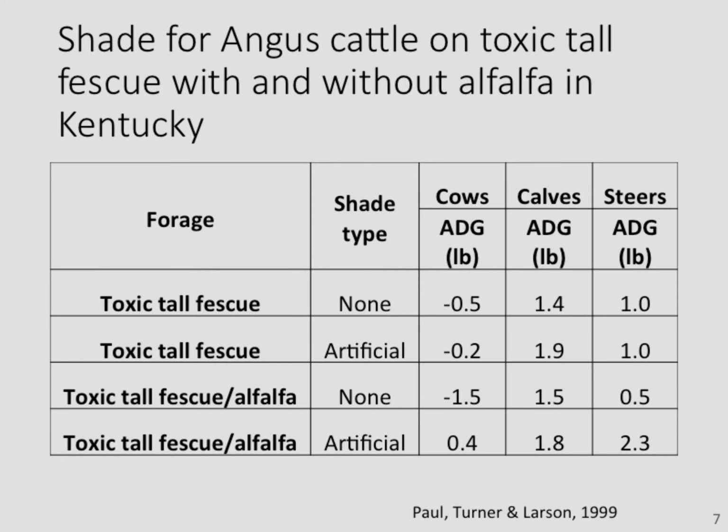So you can see here the forages, here's the diluted forages, and then whether they had no shade or they were provided with artificial shade. So just some general trends. Here's the average daily gains of the cows, calves, and steers in the different situations. And when the cattle were provided with shade on toxic fescue, they generally did better, at least in the case of the cows and the calves, better when they had shade. So there was a benefit there.